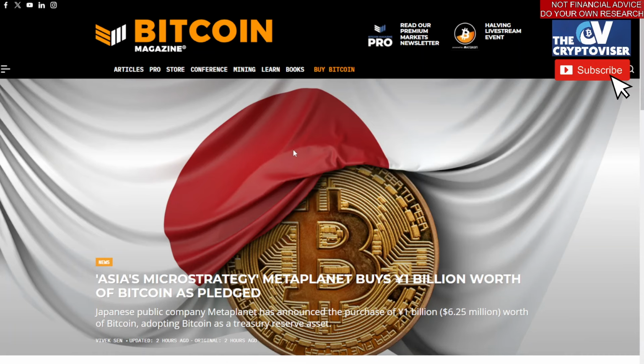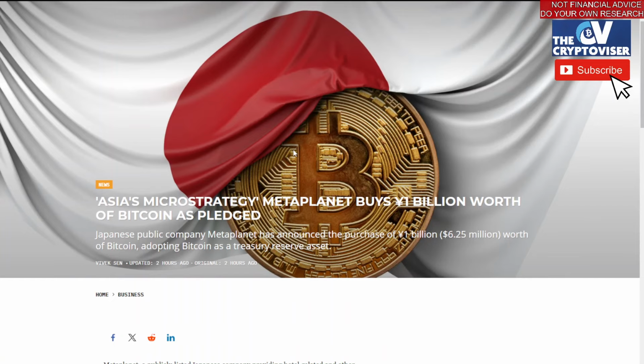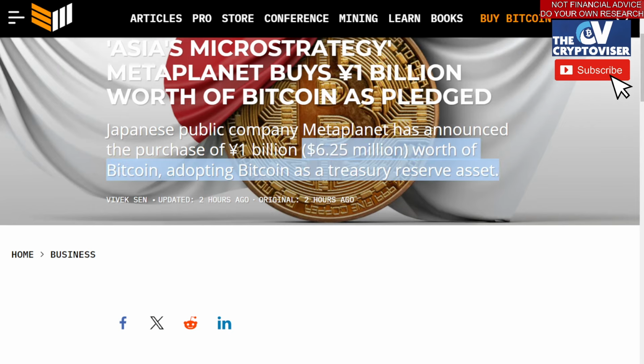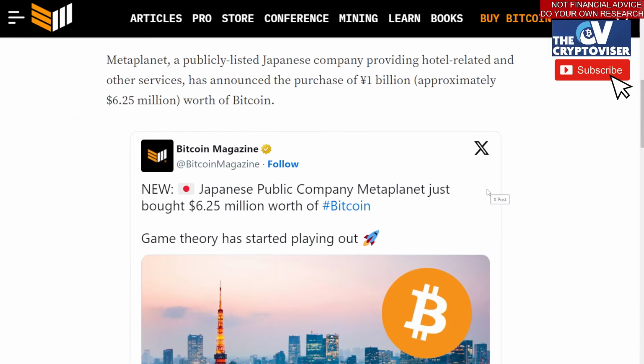And by the way, there is what they call an Asian MicroStrategy called MetaPlanet that has bought 1 billion yen worth of Bitcoin as they pledged. So Japanese public company MetaPlanet announced the purchase of 1 billion yen or $6 million worth of Bitcoin, adopting Bitcoin as a treasury reserve asset. So now we have MicroStrategy, we got this MetaPlanet, and this is just a few companies that we know about. And I'm sure as we go through this cycle, we're going to hear about more companies, more countries buying Bitcoin, putting it on their balance sheet, just really using it as a way to offset some of the inflation.